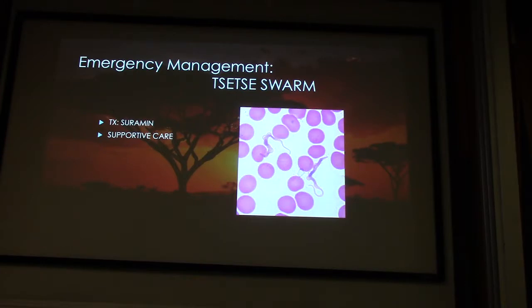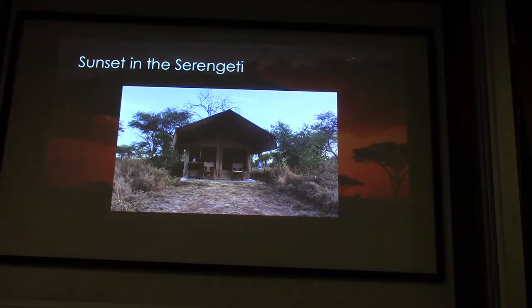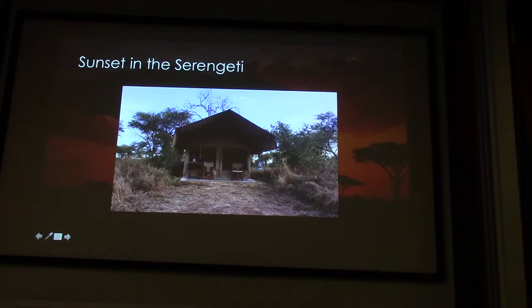So that aside, you're done with your day in the Serengeti. And this was actually where we stayed at night, in the middle of the Serengeti. It's like a tent, but it's pretty nice on the inside actually, from what I would have expected. Bathroom, beds, and then this.